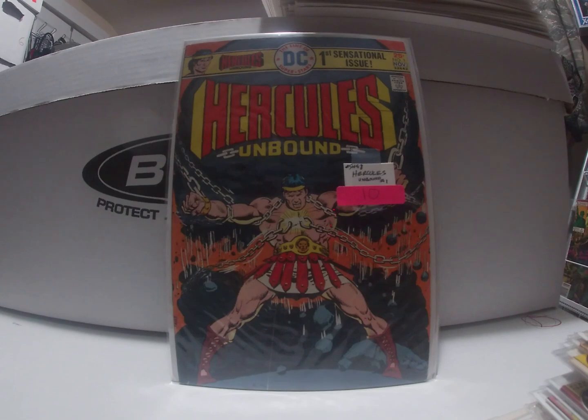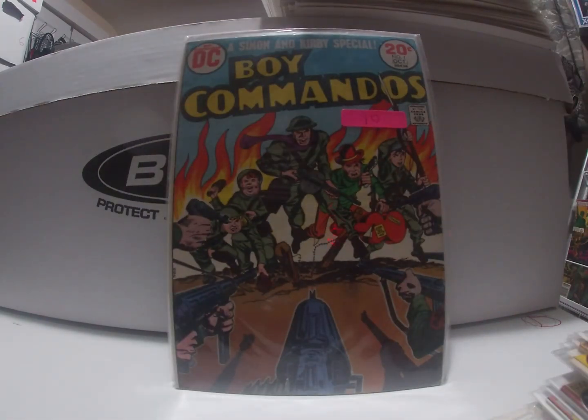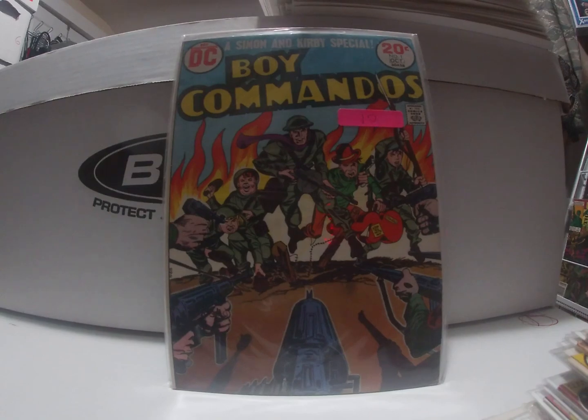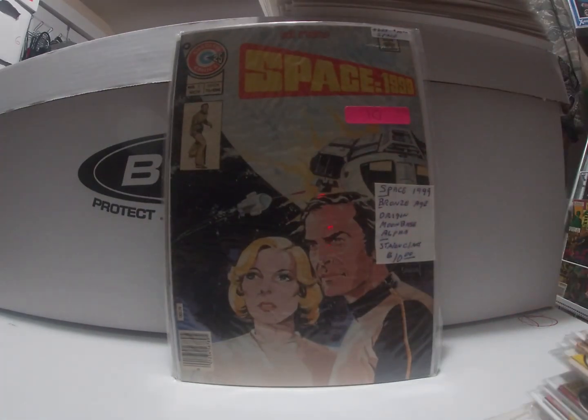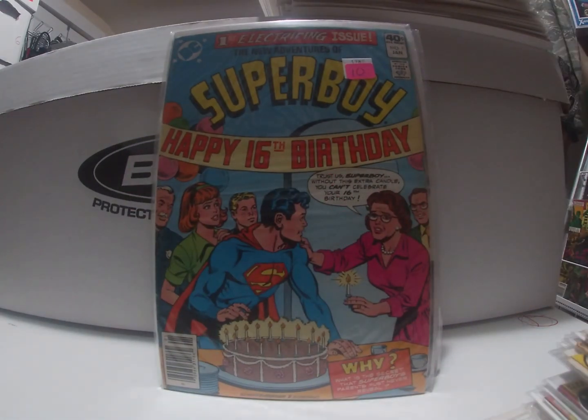Hercules Unbound #1. Boy Commandos #1. Man, if that's not a 9.8, I'll tell you, that's nice. I think that's Kirby getting a side project. Space 1999. Charlton Comics #1. Couple Superboy #1 newsstands. The New Adventures of Superboy.